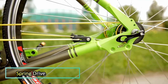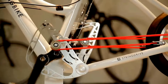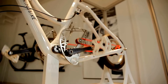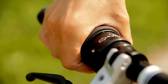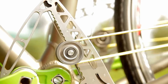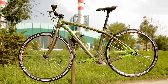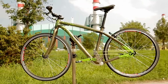Spring Drive. Chains and belts are fading. Spring Drive is the next evolution. Using nylon strings that wrap and unwrap around pulleys, it delivers a ride that's smoother, quieter, and faster. With 19 instantly shiftable speeds, no need for lubrication, and string lifespans of up to 2,000 kilometers at just $10 each, it's a low-maintenance, high-efficiency system. The City Spring Drive bike, featuring this futuristic setup, has been spotted on sale for $1,141.